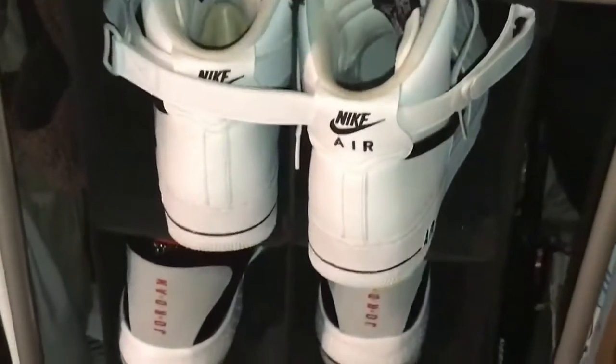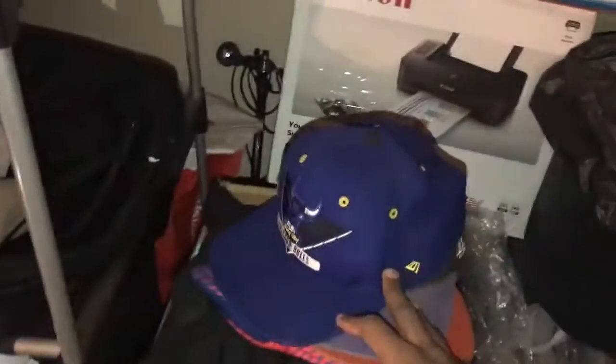Got my shoes. Y'all saw the shoe review. Ain't nothing new no more. I ain't got no more new shoes. Got some weights over here. Boots straight from, you know, Jordan himself. Hats, all this stuff right here is not mine, though. All of this is not mine.